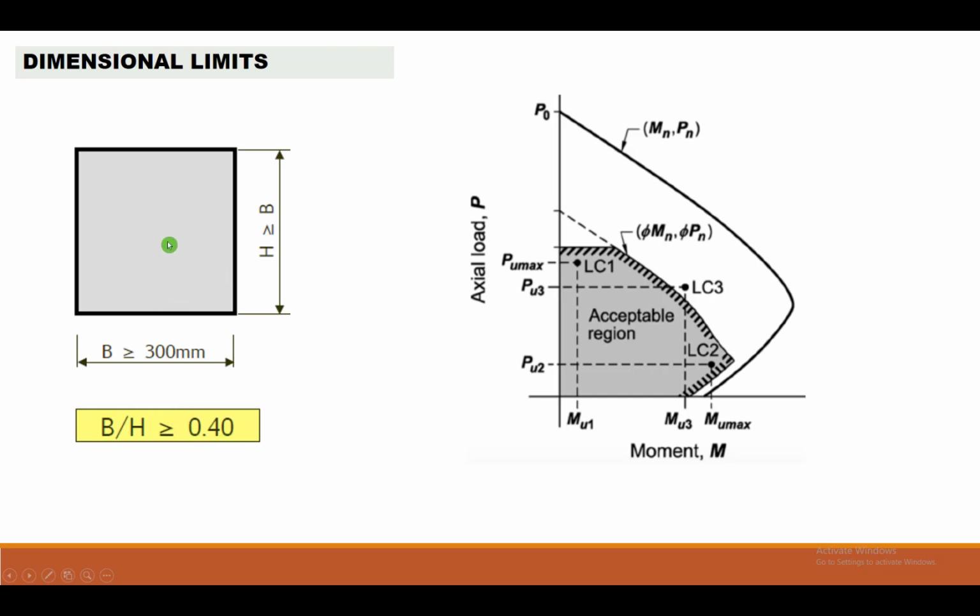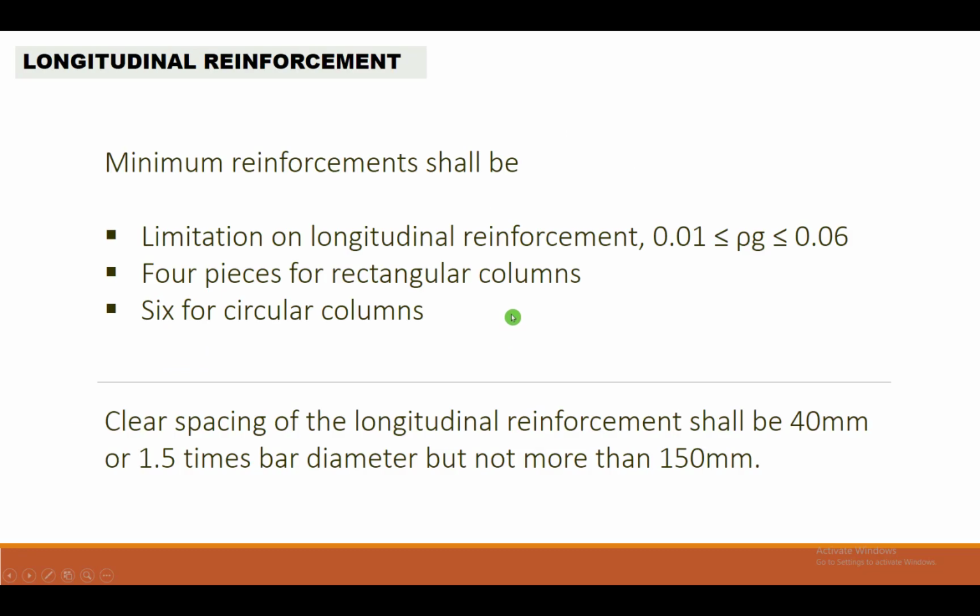Of course, the capacity of this column can be plotted through an interaction diagram of the moment to the axial load. On the longitudinal reinforcement of your column, the reinforcement ratio shall be 1% to 6%. And then 4 bars on a rectangular column, 6 bars on a circular column. And then the clear spacing of longitudinal reinforcement shall be 40, or 1.5 times bar diameter, but not more than 150 as the maximum.